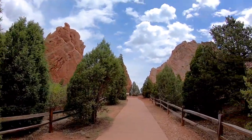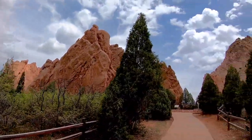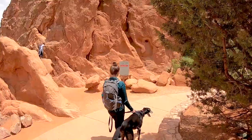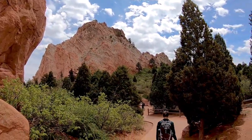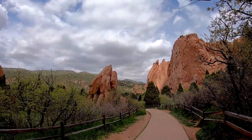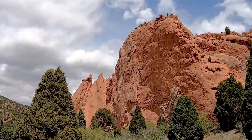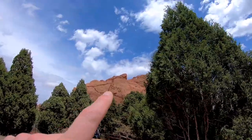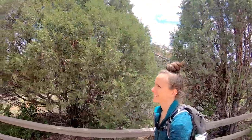Can't tell you what any of these rocks' names are, but they all look pretty sweet. Everywhere you look, it's a cool rock formation. Right up there is kissing camels. Kind of looks like just two rocks touching each other though. Weird.